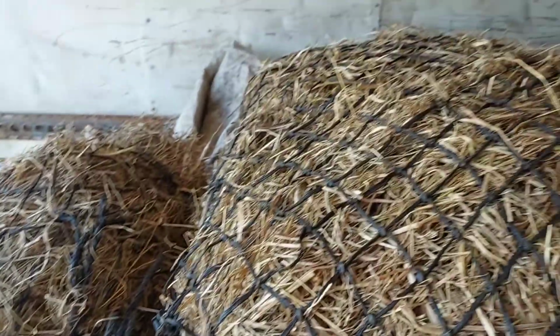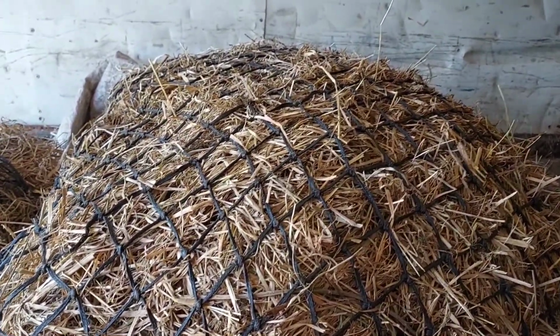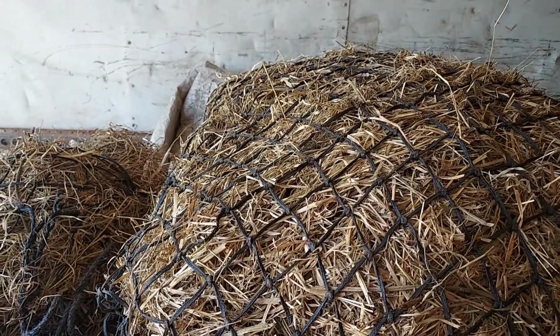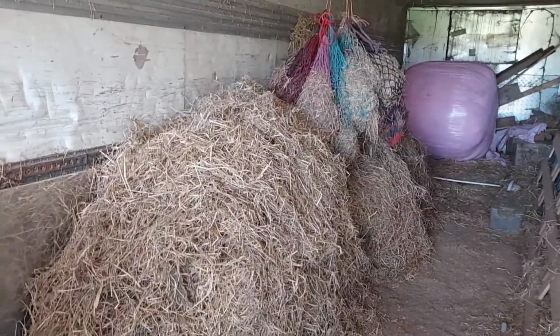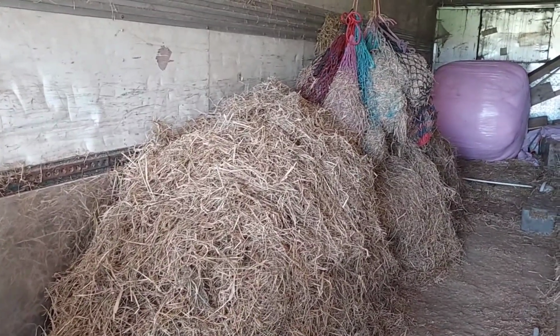I've just made up some hay nets for mine. So I think there's about 6 hay nets in here, so that when the farrier is due, I can just pull out a hay net, tie them up, and they're good to go. I don't have to mess around making up hay nets. And obviously if I need to bring them in as an emergency for whatever reason, I've got hay nets made up already. But obviously I'm going to have to make all my hay nets up and get that lot shifted for when my hay delivery comes.